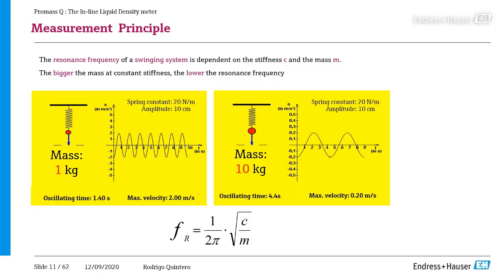Now, on the right side, if you increase the mass of the object, so instead of 1 kilogram we add 10 kilograms, then the natural frequency of the object will also change. So pretty much when the mass increases, the frequency decreases, as we see here, right? You see the mass increase here, so you will have fewer oscillations per time unit compared to when the mass is smaller.